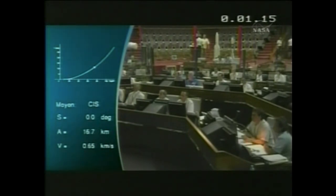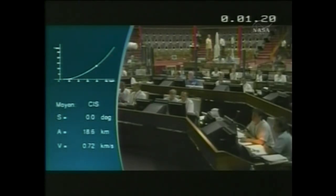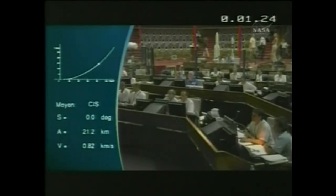So we are now in flight. So from now on, we shall leave the green panel and follow the launcher's health status on this little graphic that you can see on the upper left on the screen.